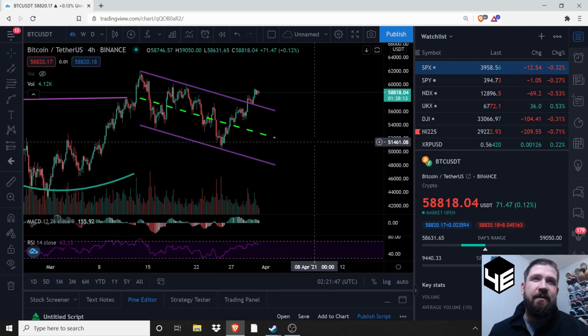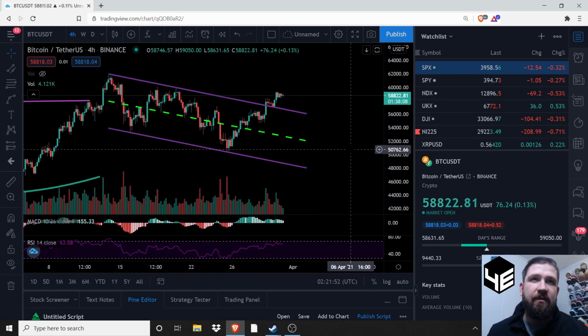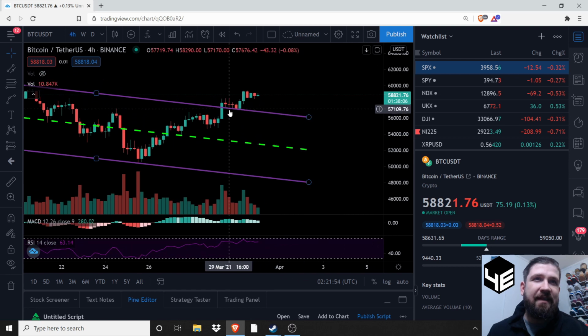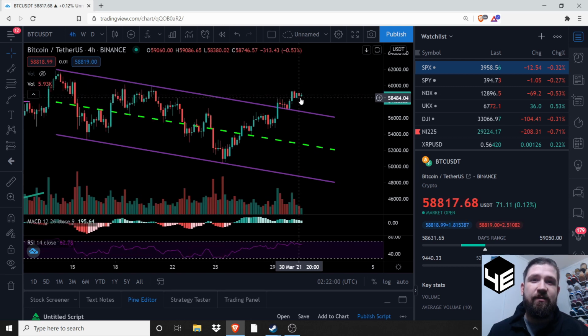Now what's interesting about this is when it broke out of the parallel channel or the handle, you can see that it broke out and it back tested it and now it's going. So you got a break, hook, and now a go. So that's our signal to buy.